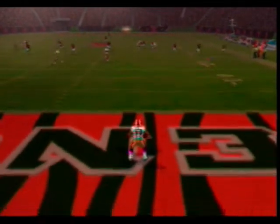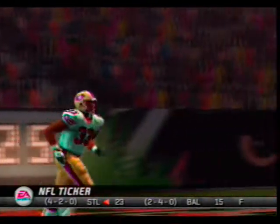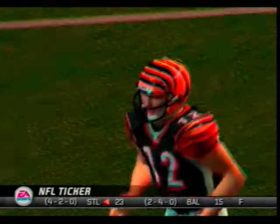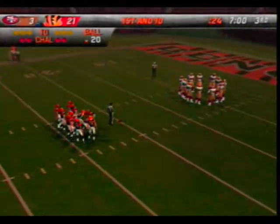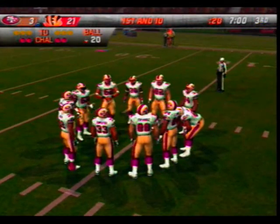Bannister back to return. This one is taken by Bannister. The 49ers have their work cut out for them as they take over at the 20. With the rain and the wind, John, we talked about a low-scoring game at the outset, but it hasn't turned out that way at all.